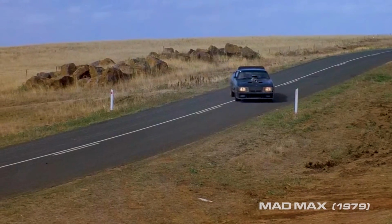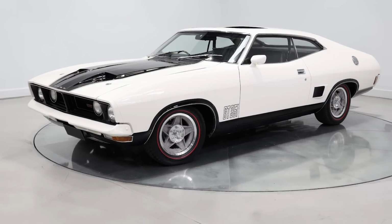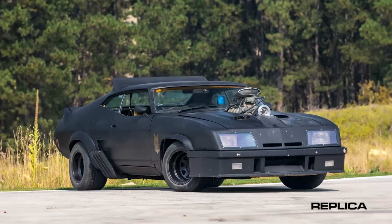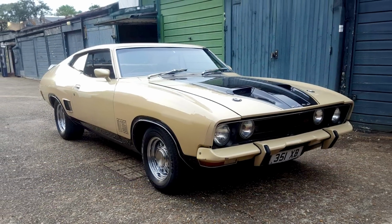Well, here's one that car chase action movie fans from around the globe will recognize: the Australian market Ford Falcon. The one driven in the first and second Mad Max films was a modified 1973 Ford Falcon XB GT.